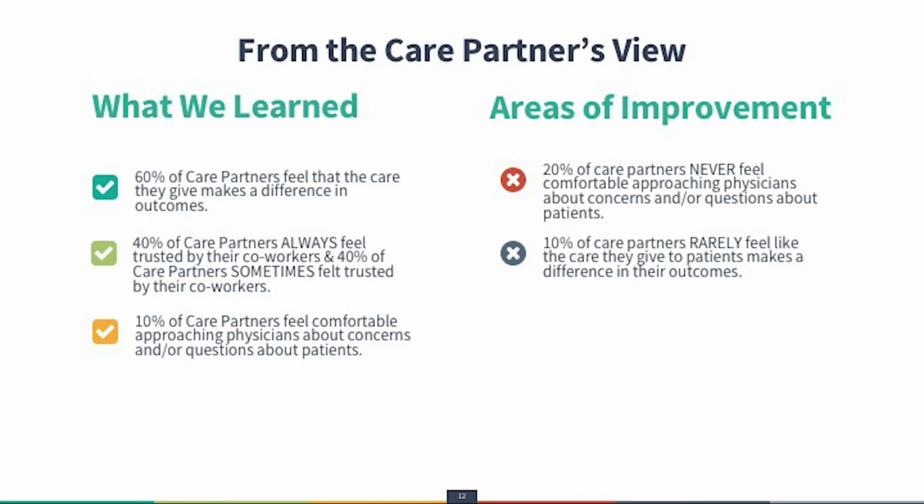With the responses from the care partners, I found that the majority of them feel that the care that they give does make a difference in their patients' outcomes, and the majority felt trusted by their coworkers. For areas of improvement, I found that only 10% of care partners feel comfortable approaching physicians about concerns and or questions about their patients, with 20% that never feel comfortable in doing this. Also, 10% of care partners' results stated that they rarely feel like the care that they give makes a difference in patient outcomes.